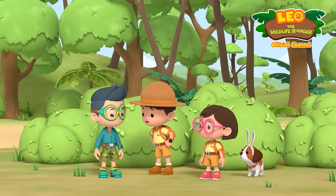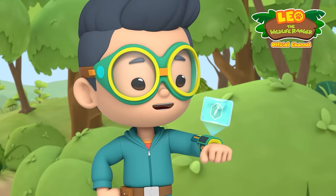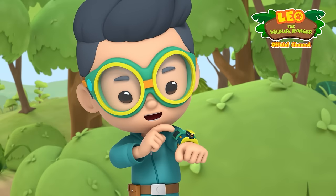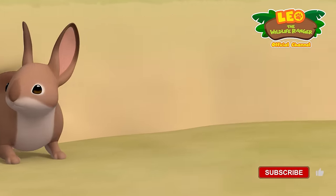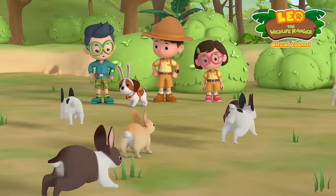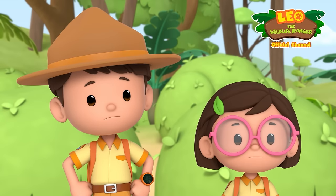Let's find some food to lure the rabbits out. Or we can use a carrot smell bomb. It's going to smell like carrots everywhere. The rabbits are going to love it. One carrot smell bomb coming right up. It's working! But we're back to square one. With all the rabbits around, it's impossible to find Patches.